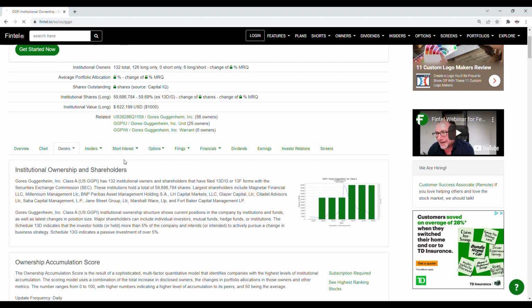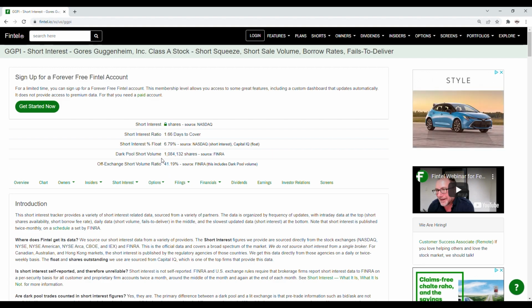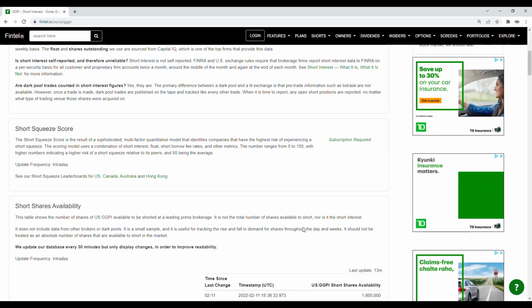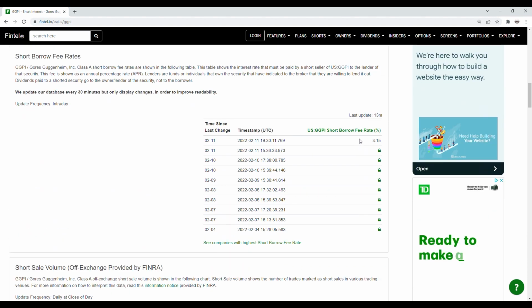Now when we take a look at the short interest, the off-exchange short volume ratio is at 41.19%, and for the dark pool short volume, it is just over 1.08 million shares. Scrolling down further on the page, the short shares availability is at 1.8 million, updated 13 minutes ago, and for the short borrow fee rate, it is at 3.15%.